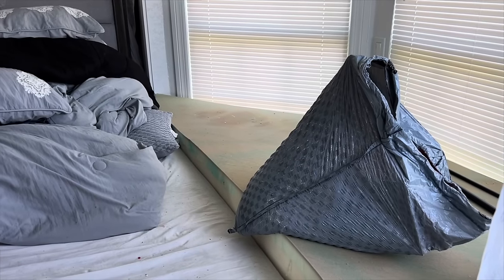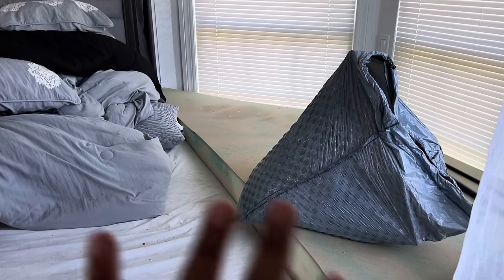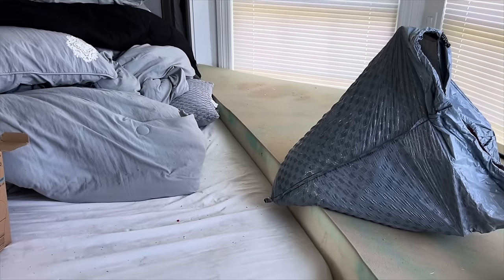Actually, let me turn you guys around. I need to put the mattress cover on this mattress, even if it's halfway, but I need to put it on just so that then I can put the sheet on and all of that. So I need to do that to this one.